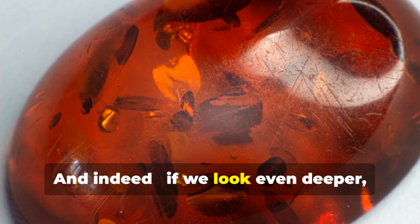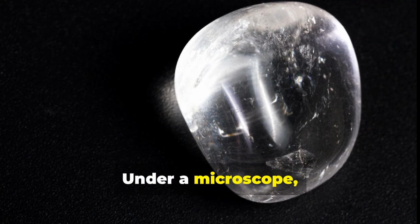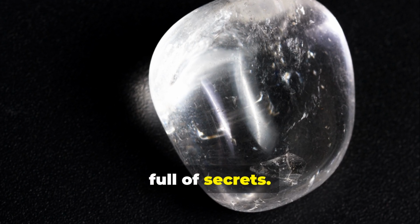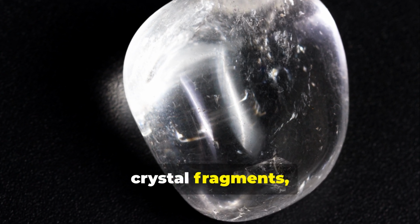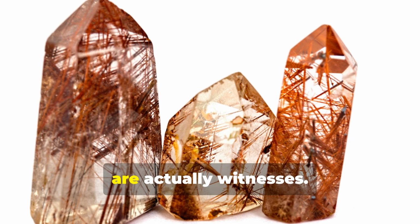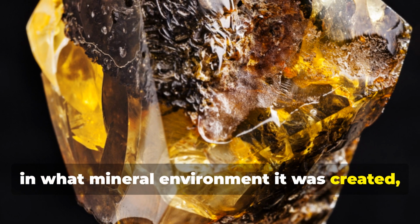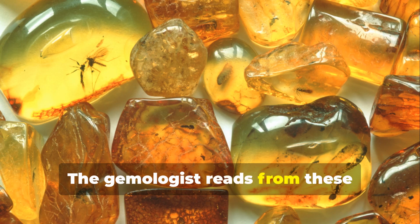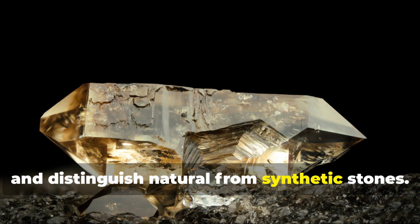And indeed, if we look even deeper, inside gemstones, another world unfolds. Under a microscope, the stone is no longer smooth and transparent, but alive, full of secrets. Inclusions float within it, tiny bubbles, crystal fragments, fluid inclusions, remnants of other minerals. These flaws, as many call them, are actually witnesses. Witnesses to how the stone was born, in what mineral environment it was created, what pressure and temperature shaped it. The gemologist reads from these internal signs. They identify, recognize, and distinguish natural from synthetic stones.